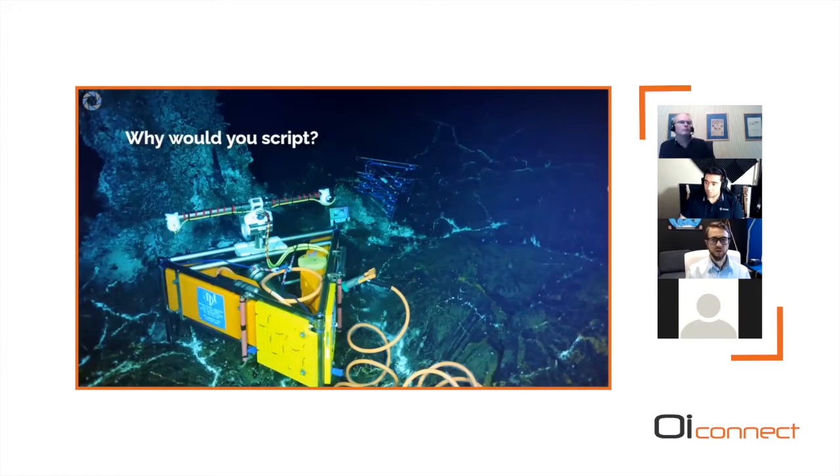Why would you script? In an application where there are periods of time where user interaction would be inefficient or isn't possible. Common applications where there wouldn't be human interaction would be AUV, observatory, or other battery deployed scenarios where a time lapse of stills and video are required.